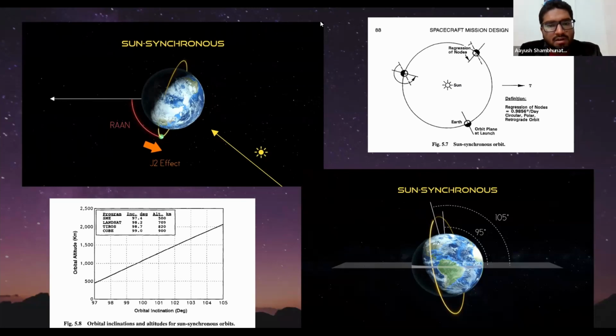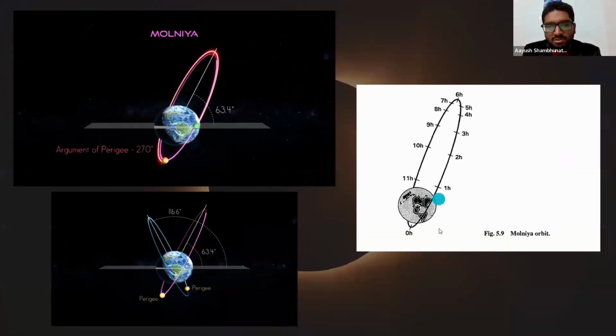The question is whether the Molniya orbit is the same as GTO. GTO is the geosynchronous transfer orbit. No, the Molniya orbit is much more complex than the geosynchronous. This is the slide. As you can see, geosynchronous has an eccentricity of almost 0, so they are almost circular orbits around the Earth. But Molniya has a very high eccentricity and a very high inclination.